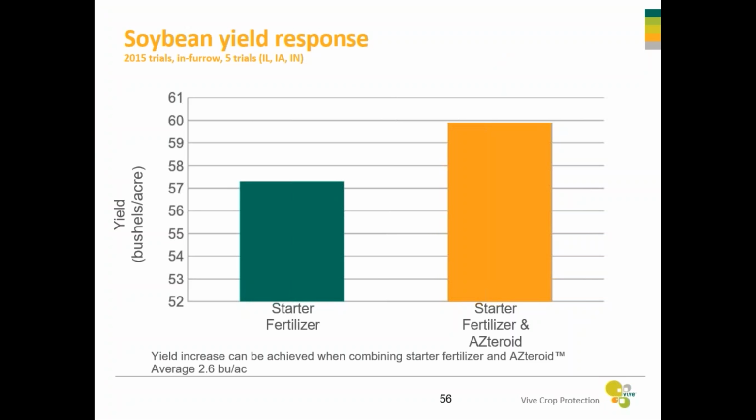Soybean trials done in Illinois, Iowa, and Indiana also saw yield boosts when Asteroid was applied in addition to starter fertilizer by an extra 2.6 bushels per acre. Asteroid had great crop safety on soybean, but again, make sure you speak with your agronomist when deciding what starter fertilizers to use for your area, as soybeans are more sensitive to high salts.